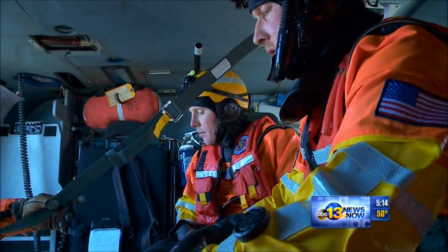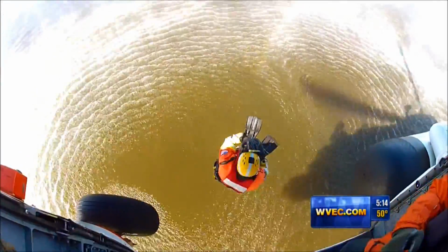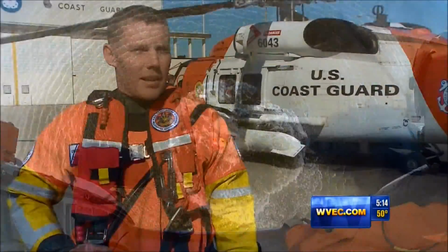On this day, rescue swimmer John Knight was qualifying swimmer Keith Williams, who actually spent 4 years in the U.S. Navy before jumping to the Coast Guard. But he's not an airframe-based rescue swimmer, so once he makes it through his syllabus, he'll be a MH-60 Tango, which is this helicopter here.